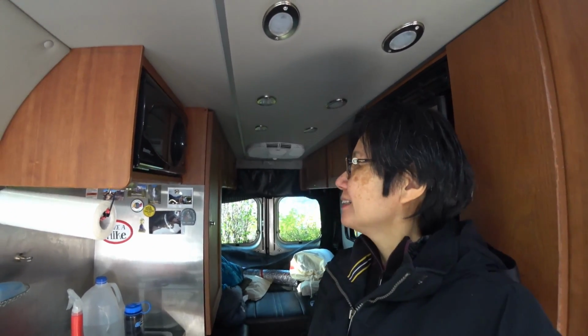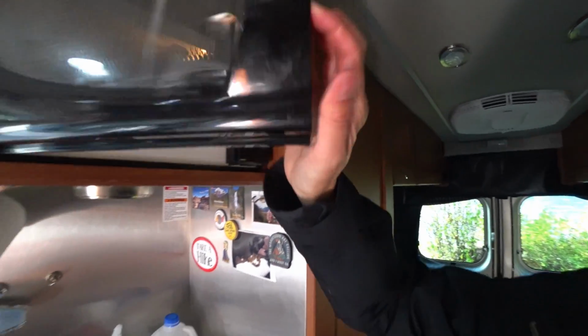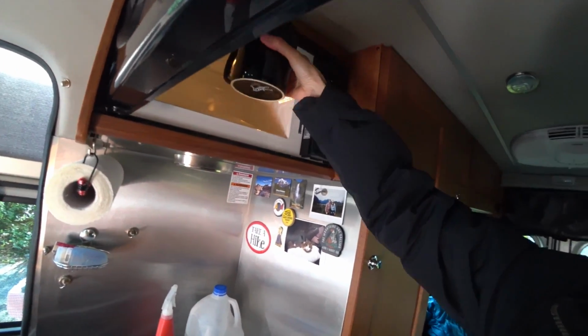So the one great thing about being hooked up to power is we can use the microwave without having to worry about the power. So much easier than pulling out a kettle and boiling the water. Charging nicely.